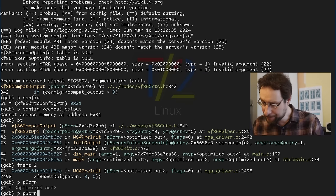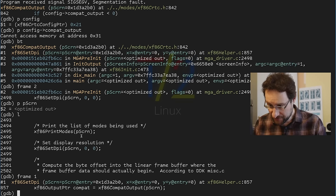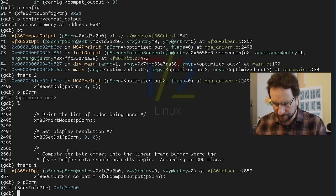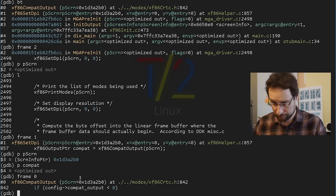Oh, this was optimized out. But this screen entry is not too bad. Maybe this compat output thing? It's ridiculous. Yeah, it crashes in compat output. But I'm in frame one, right?